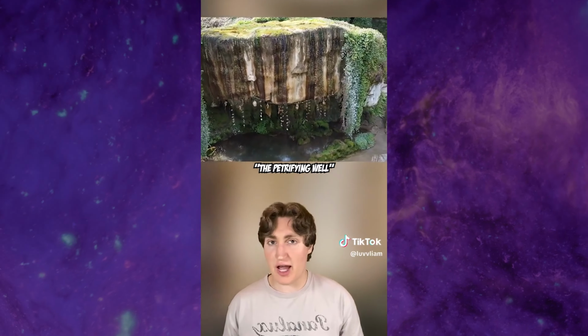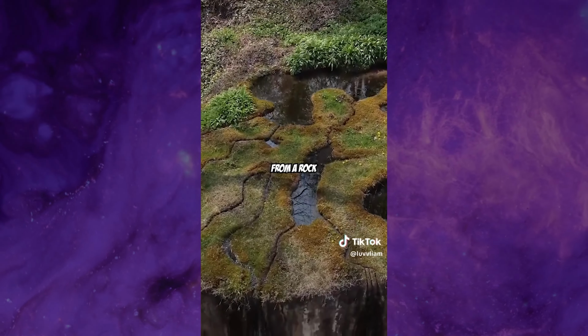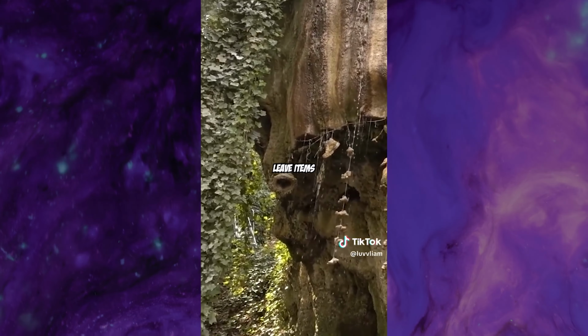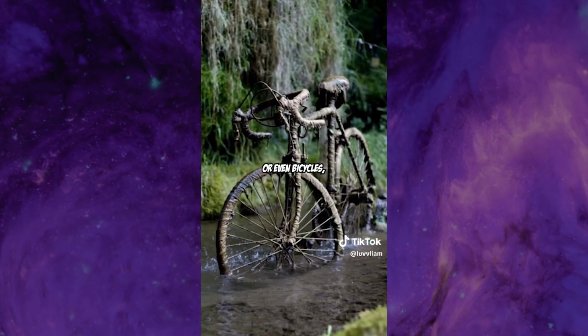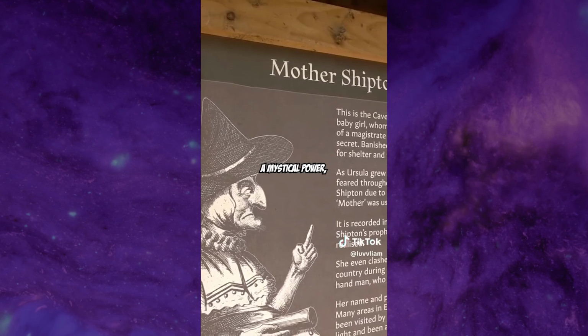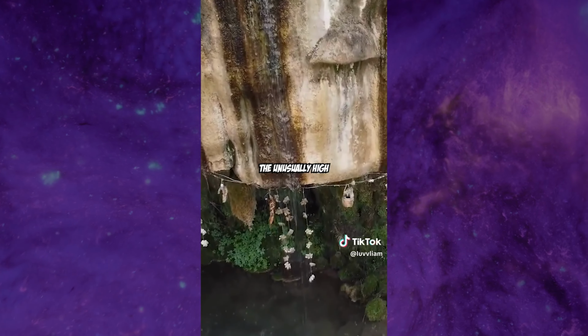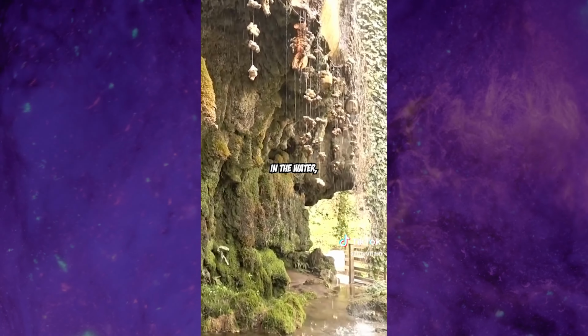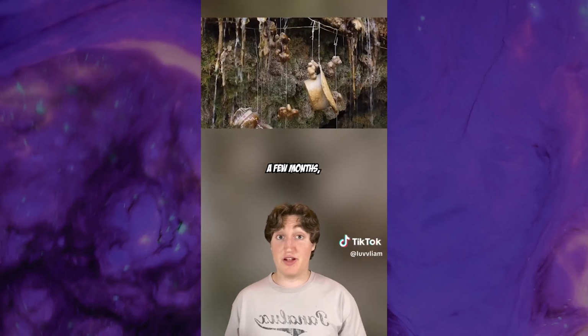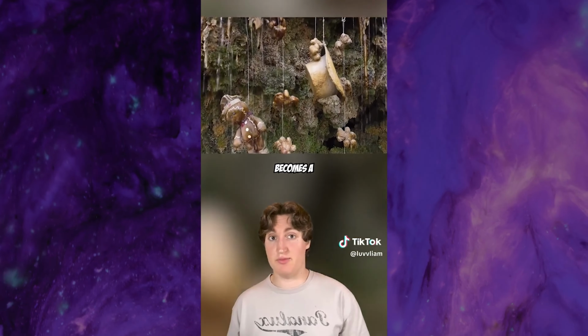Next is the Petrifying Well in England, where water flows from a rock and turns whatever it touches into stone. As you can see, people often leave items like hats, teddy bears, or even bicycles, which appear to have already been turned into stone. Some people believe there's a mystical power, but the scientific reason behind this is the unusually high mineral content in the water, which forms a hard mineral shell on any object it comes into contact with. And within a few months, everything essentially becomes a stone statue.